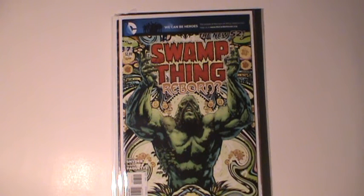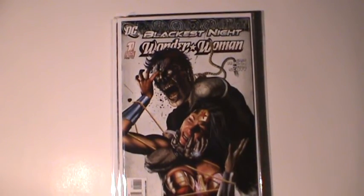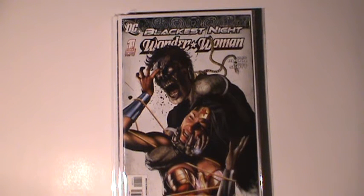Alright, last bit from the pawn shop. I never believed I found this either. Well, not this one. Wonder Woman Blackest Night number 1. Miniseries, I guess that's the Blackest Night crossover. I've been meaning to read that, but I might get rid of it. I'm not in any hurry. I might just pick up the trade. My friend Robert in Omaha has been telling me Blackest Night's one of the best DC stories out there. So we'll see.